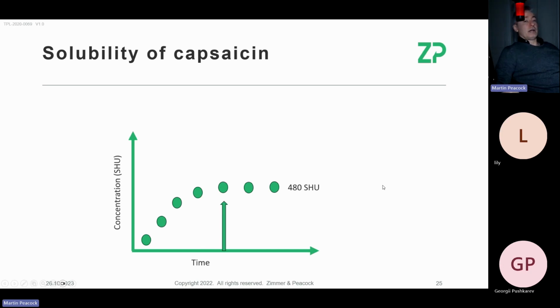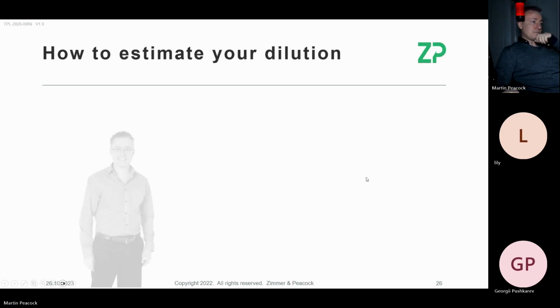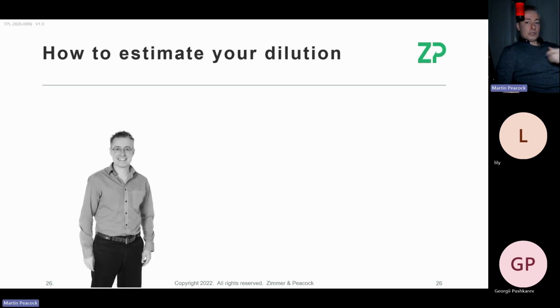So that means that we have this rough idea that about 500 Scoville heat units is the maximum solubility in the buffer. So let me ask you a question, or a question that you would ask your users.